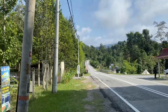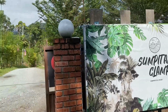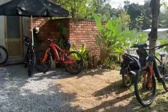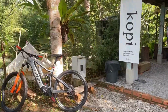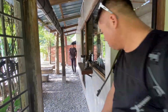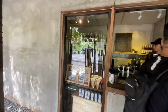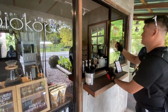So this is where we come down from. Then when you head until here, turn right into Sumpitan Glamping. So we'll check out the campsite over here, and have some food before our return trip for today. So this is a very nice coffee hut over here by the name of Pio Coffee. So we're going to take a rest over here before our return trip.